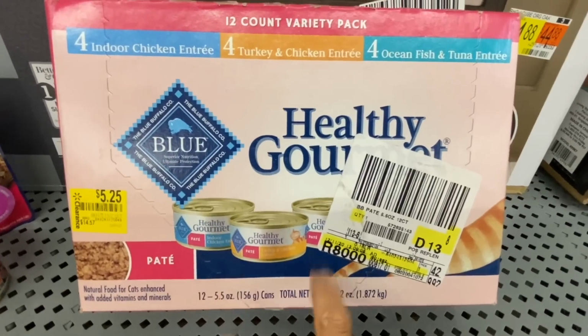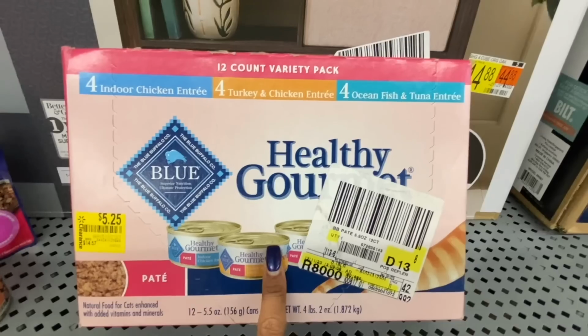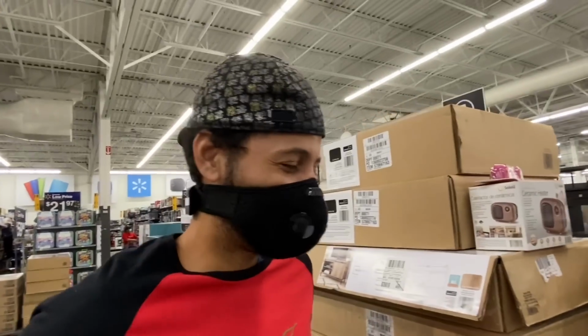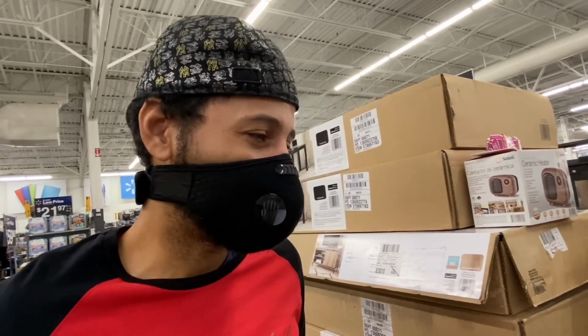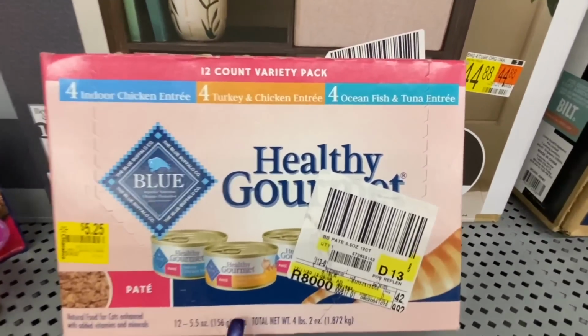$5.25 for all these. So how much does that make each one? $5.25. Let's do the math. Come on. Got you on the spot. Let's go. I'm not doing that, man. Come on. $5.25 for 12 of them. Yeah, like 40 something cents each. All right. Manny says 40 something. Let us know if he's right.